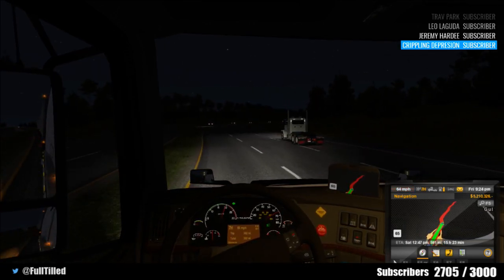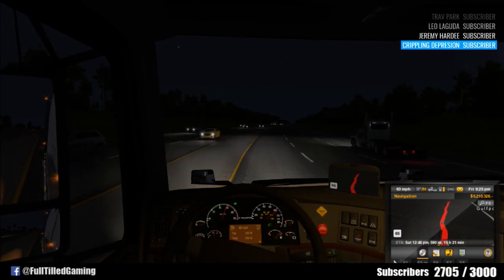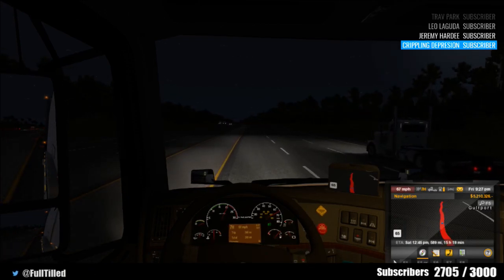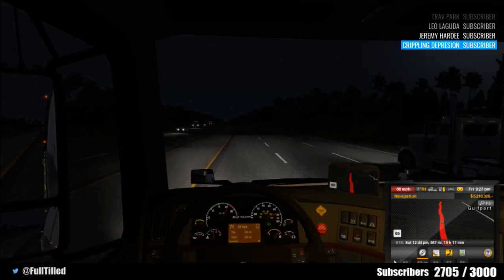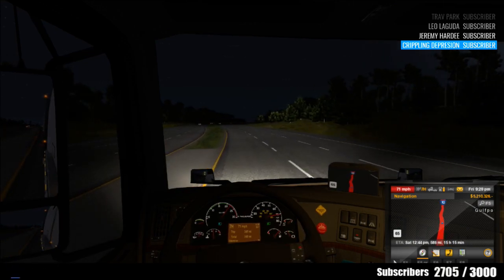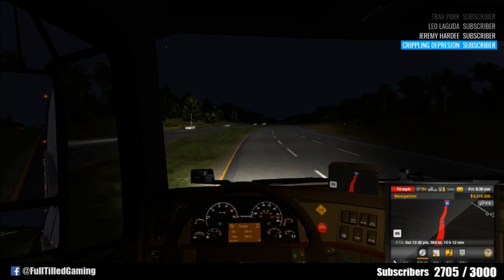Oh crap! See, I hate these. It's a bad thing about coast to coast. These little flat head curves, man, they sneak up on you quick. I actually put extra lights on this bad boy just so we'd be able to see at night. So you're welcome.